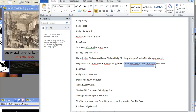So we have the bull's eyes and the map and the cycloptic Minotaur with a one-eyed bull. Hal is a one-eyed bullseye. He's a fake boxer, just like Gary Lockwood in 2001. He shadow boxes. Or you even have Ryan O'Neal boxing in Barry Lyndon. So it's the Philadelphia Project, Project Rainbow. We see the Digital Rainbow computer commercial during the movie. We see the talking alarm clock. This is being mirrored. We see the singing computer in 2001, Daisy Daisy, IBM.